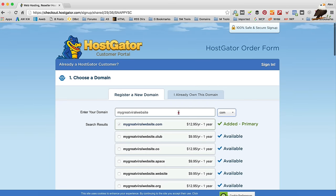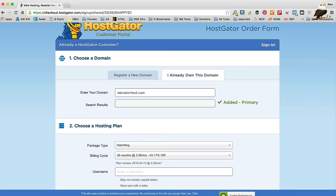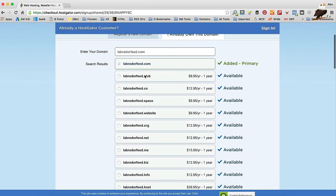Now I've already got my domain name, so I'm not going to register one right now. So I'll go over to I already own this domain name and I can type in the domain name that I've got, which is called labradorfeed.com. There we go. Then it's going to ask if I want to buy any more domain names, which I don't right now, I'm happy with my Labrador feed.